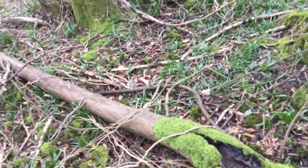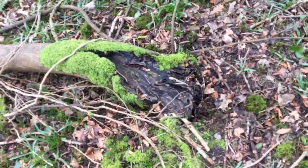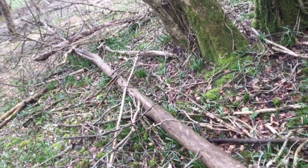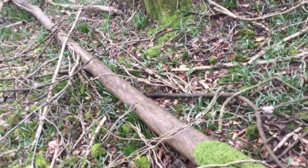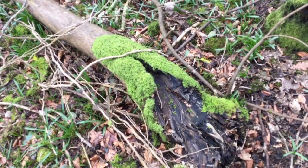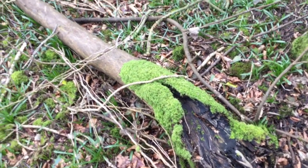And here's one that's finally given up. Always seems kind of sad to me. I remember this tree when it was standing and it was something of a friend, but it's a human thing, I think, or at least an animal thing, a worldly thing certainly, to be so concerned about death.